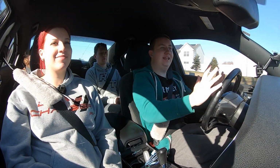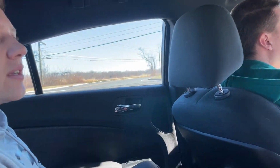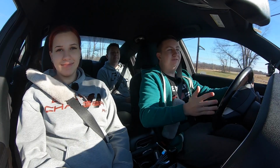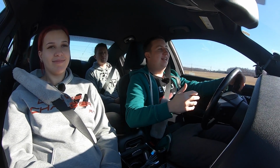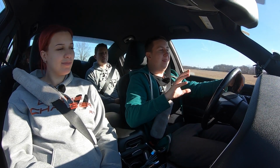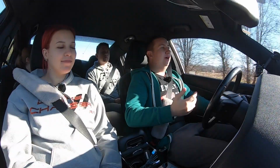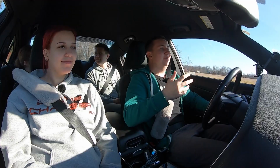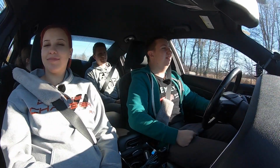And you also feel really insulated in here. The lack of road and wind noises. Yeah, there's not a lot of road noise, there's not a lot of wind noise, and there's not really a lot of engine noise either. You can hear it, and you hear the V8 part of it, but it's not super intrusive while you're driving. It's nice. The transmission's good as well. Obviously, I haven't driven it that much, but just normal driving, it's good. It's not juddery or anything.